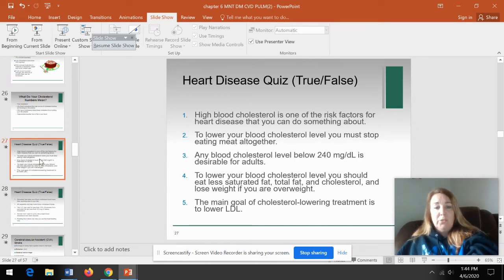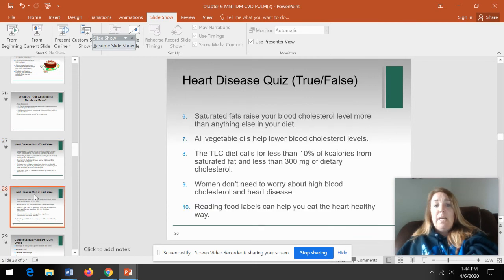To lower your blood cholesterol level, you should eat less saturated fat, total fat, and cholesterol, and lose weight if you're overweight. That's true. And the main goal of cholesterol-lowering treatment is to lower LDL. That's true. This is a very good test question, so maybe put a circle around that or highlight that. I'm going to preface this one or edit this one. Saturated fats slash trans fats raise your blood cholesterol level more than anything else in your diet.